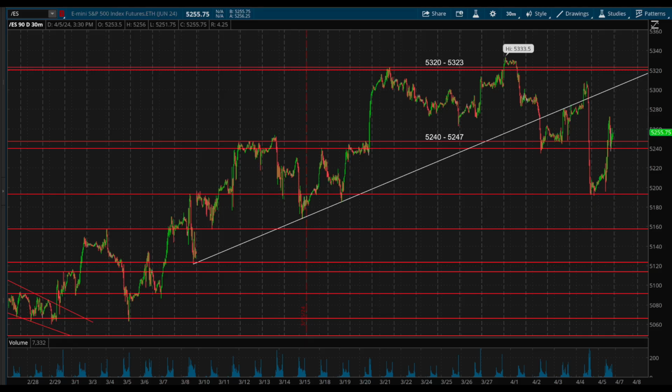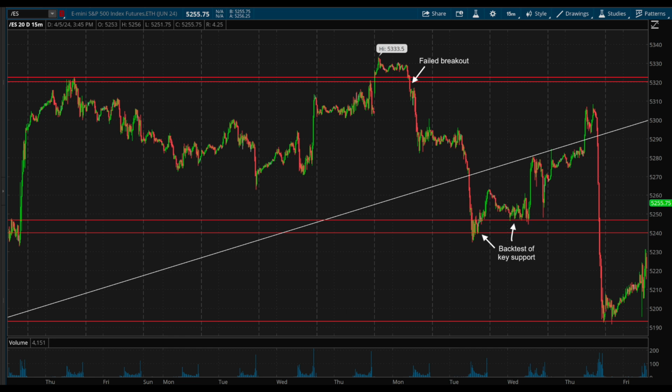So starting out by taking a look at the S&P futures chart. For weeks now, we've been talking about the 2 key pivot points at 5320 to 5323 on the upside as key resistance, and 5240 to 5247 on the downside as key support. In order to start a leg higher for the market, it needed a break and hold above 53.20 to 53.23, which it attempted to do so on Monday morning.